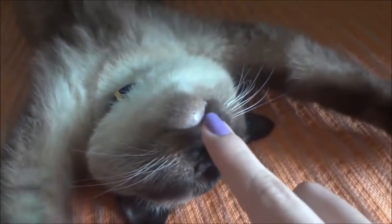This cat is sleeping, but it looks like it got knocked out in a boxing match.